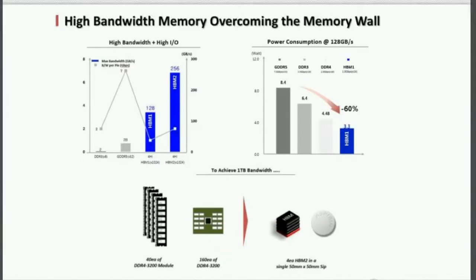This is a tremendous amount of routing that you have to do on your board. Now compare this to a much more elegant solution using HBM technology. You get 1 terabyte per second of bandwidth with just 4 pieces of HBM2. All of this would fit into a 50 by 50 millimeter square package with an ASIC.